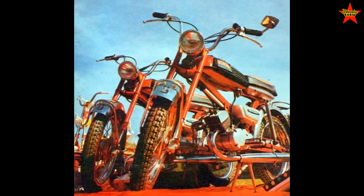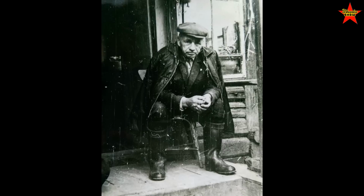Okay, so I would like to begin my story with the moped Verhovina-5, Highland 5. And the main reason why I want to tell you about this particular moped is because my grandfather Sergei, so that's a grandpa on my mother's side, owned this moped in the late 70s, early 80s.